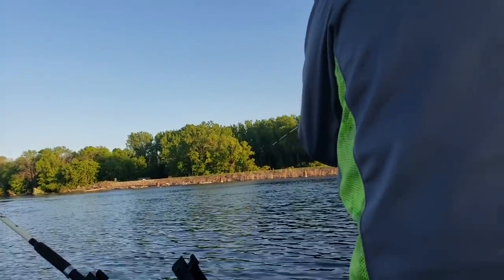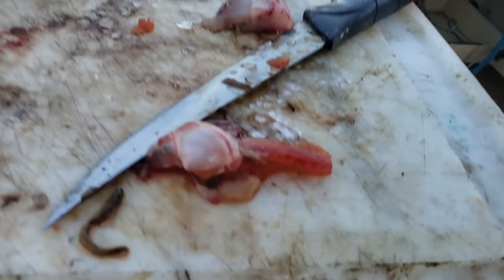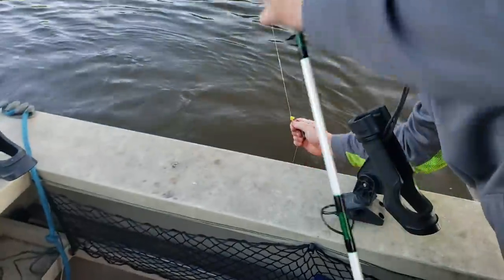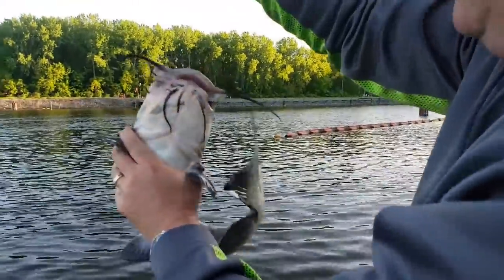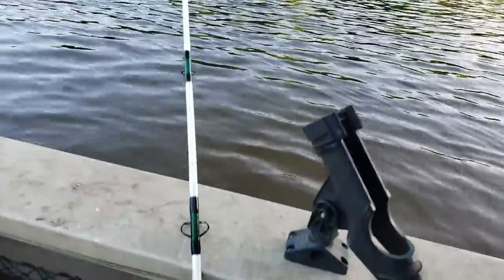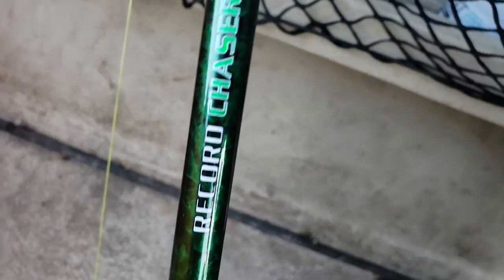Oh, big channel. Nice channel. That's what he's using right here, some cut up sucker. It's delicious. Oh, that's a nice channel. He's talking to you. Let's take a look at this rod. This is nice. Chasing records. Okuma Record Chaser. Says it right there. It's got to be good.